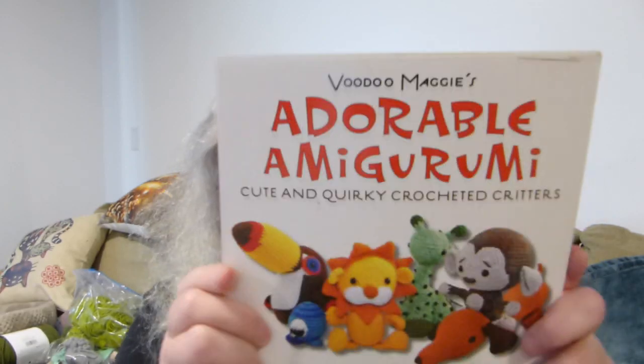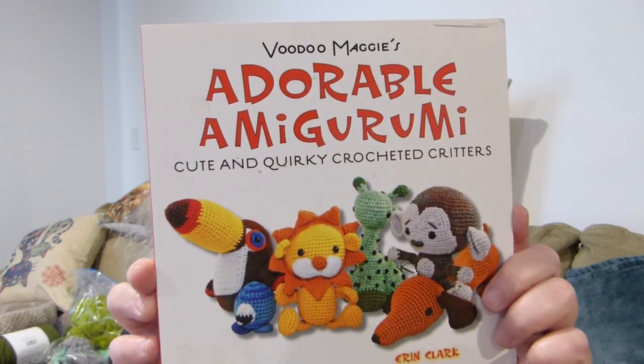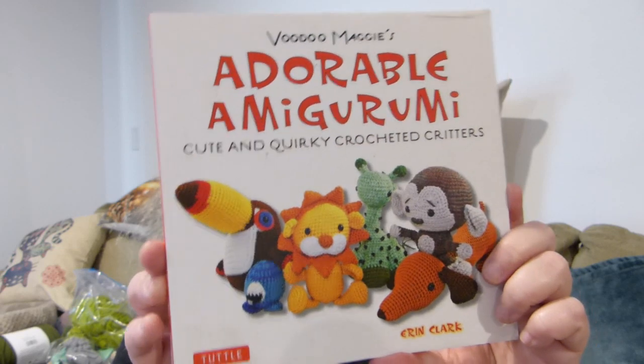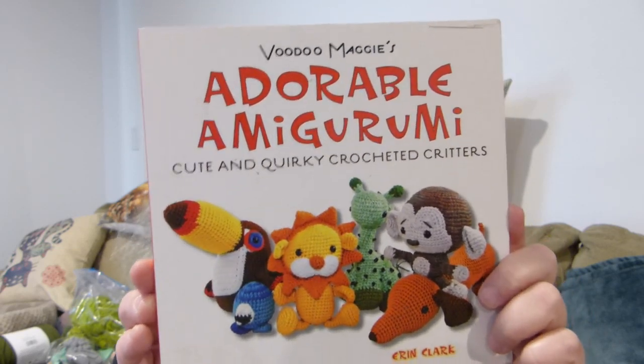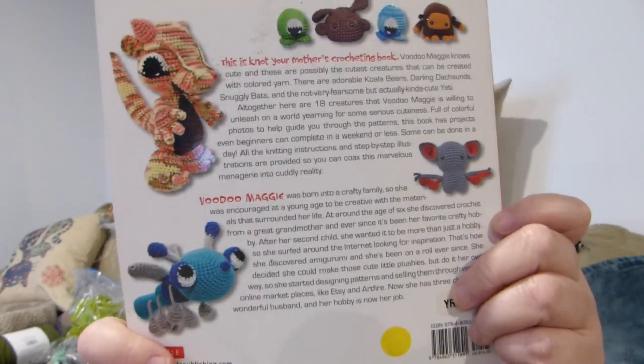Okay, this book I have made nothing out of, but eventually I will, because I've got all these little nieces and nephews, great nieces and nephews. So yeah, there's those, and then on the back there's a whole bunch.